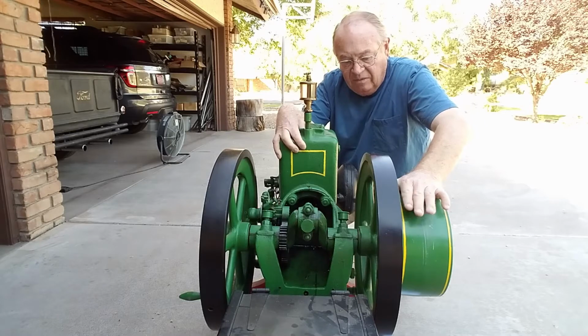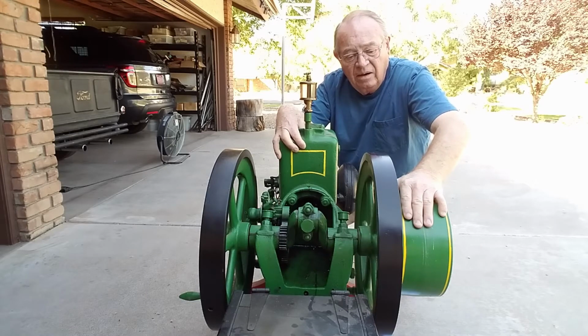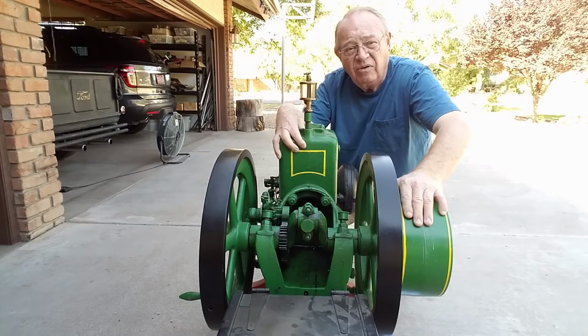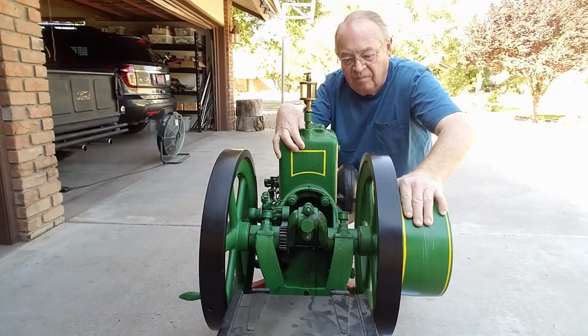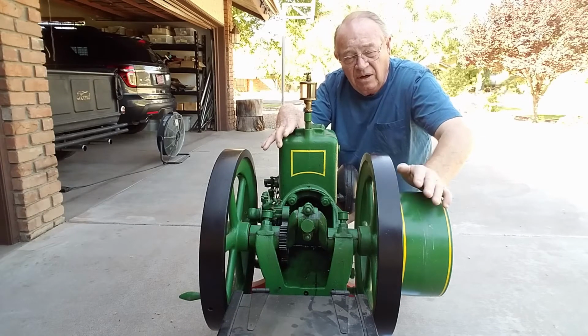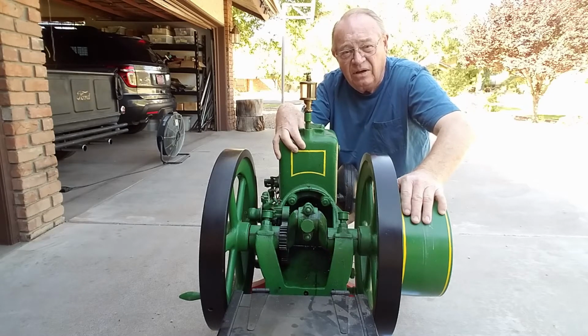So what does that mean? Well, first of all, it's 2 horsepower. What is a horsepower? A horsepower is 550 foot-pounds per second. That means if you have 1 horsepower, you should be able to lift 550 pounds 1 foot in 1 second. So if you had 2 horsepower, you should be able to lift 1,100 pounds 1 foot in 1 second, or any combination thereof. If you're 2 horsepower, you ought to be able to lift 1 pound 1,100 feet in 1 second.